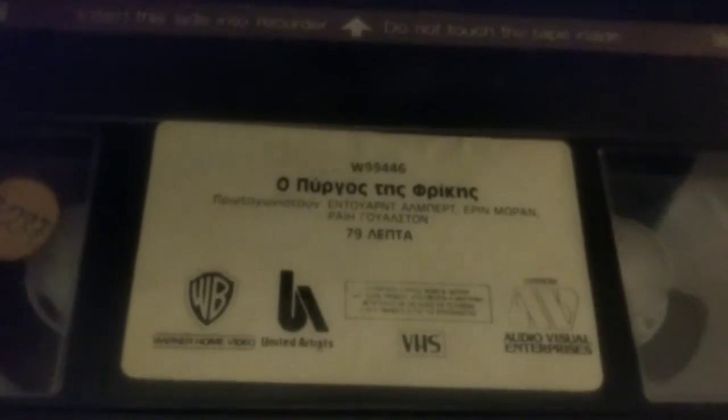Okay, let's check the tape in here. Cool. Let's check that Galaxy of Terror tape as well. That's about it. Actually, oh no, there's one other one here.